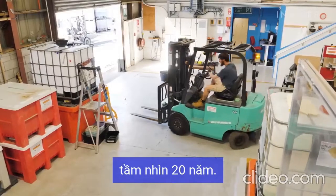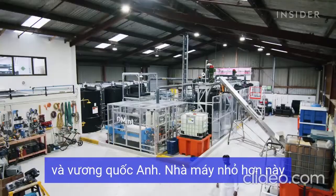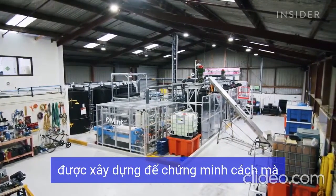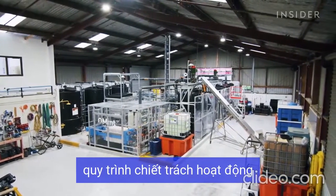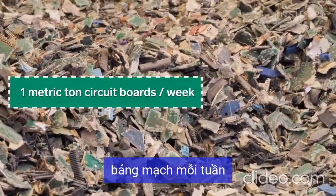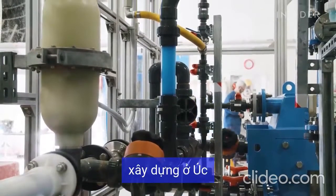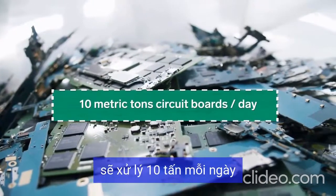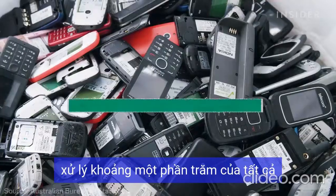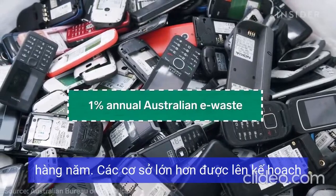The company is planning full-scale facilities in Australia and the United Kingdom. This smaller plant in Auckland, New Zealand, was built to demonstrate how Mint's process works. It processes about 1 metric ton of circuit boards per week, but larger plants, like the one they're building in Australia, will process 10 metric tons per day. That would make the bigger plant able to process about 1% of all the e-waste Australia produces annually.